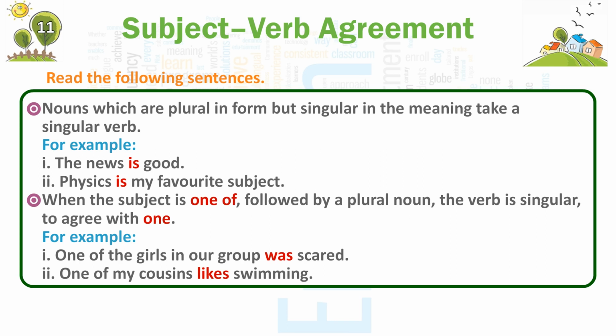When the subject is one of, followed by a plural noun, the verb is singular, to agree with one. For example, first, one of the girls in our group was scared. Second, one of my cousins likes swimming.